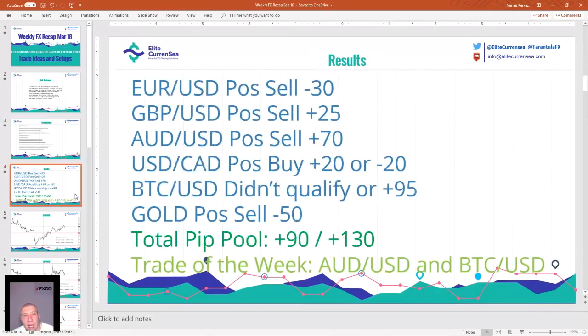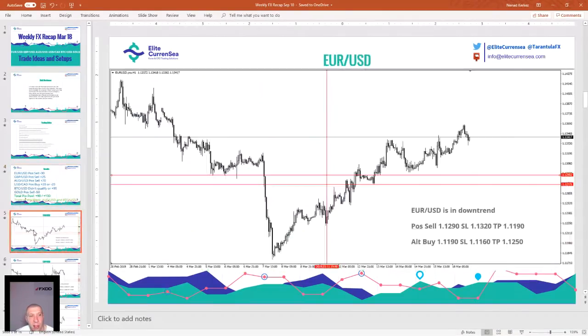Also, these are results for last week. Euro dollar was minus 30, pound dollar was plus 25, the Australian dollar plus 70, dollar CAD either plus or minus 20, Bitcoin plus 95. Gold was minus 50. So if you traded these setups anywhere from 90 to 130, the trade of the week, the Australian dollar and the Bitcoin dollar.